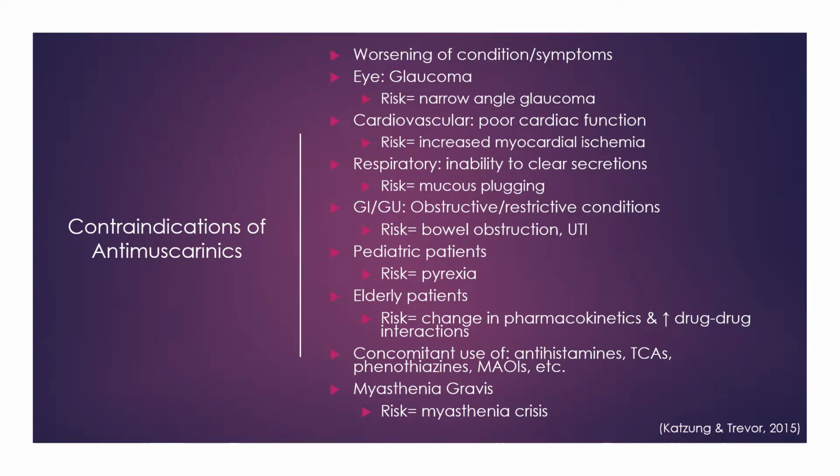Antimuscarinics are contraindicated in patients in which administration may actually worsen clinical symptoms or conditions altogether. These agents are contraindicated in glaucoma patients as the resultant pupillary dilation that occurs changes the drainage angle within the eye, leading to narrow angle glaucoma and risking loss of optic nerve function. They're also not indicated for patients with poor cardiac function, as the resultant tachycardia leads to increased myocardial workload, oxygen consumption and demand, and an overall worsening of myocardial ischemia.